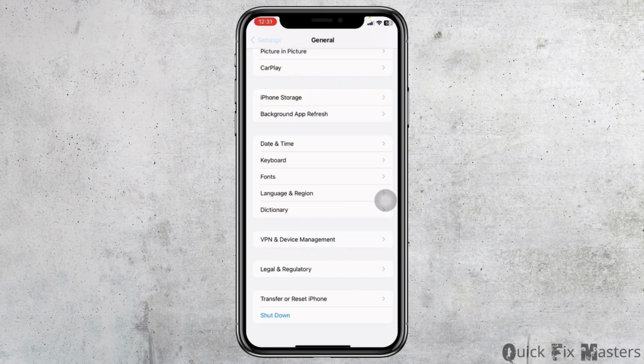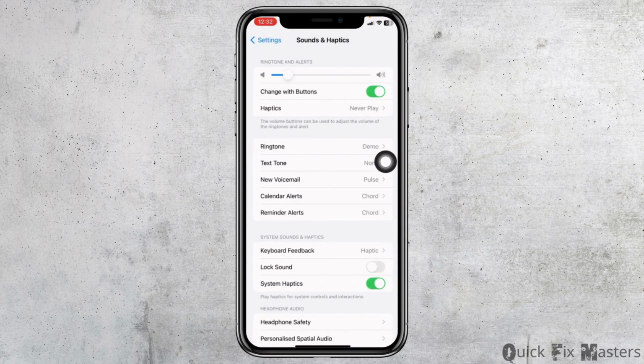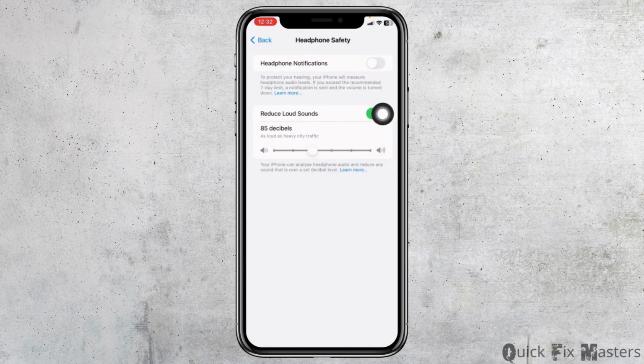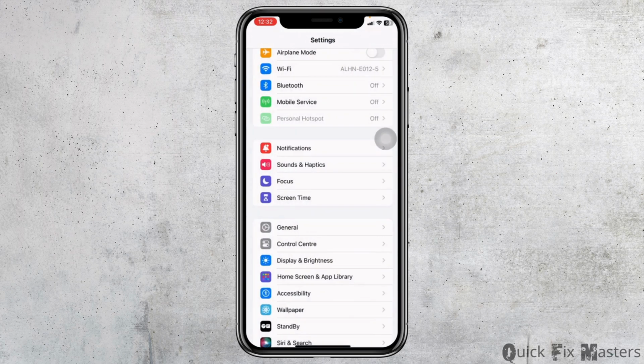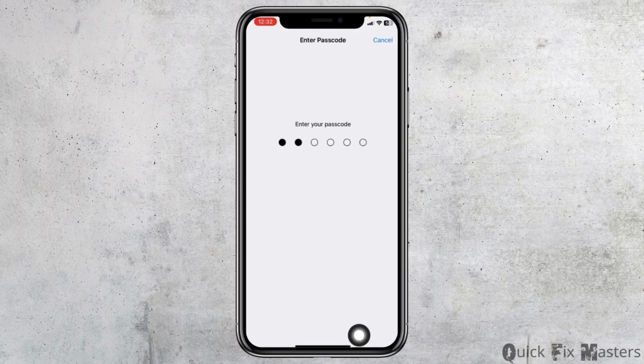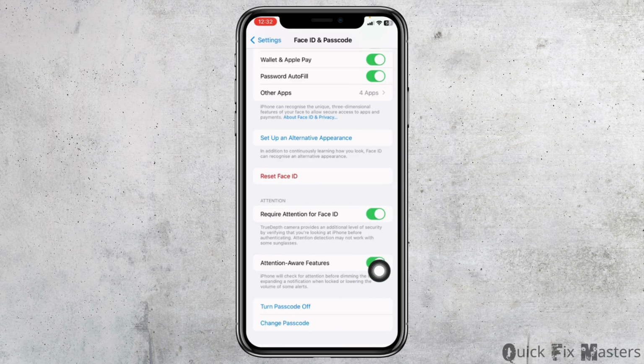Heading towards the next solution, go to the main page of settings, open the option Sound and Haptics, scroll all the way down, open the option Headphone Safety. You will find the option of Reduce Loud Sounds, toggle off for this option. Now head back, scroll down, open the option Face ID and Passcode, enter your passcode, scroll down. You will see the option Attention Aware Features, toggle off for this option.